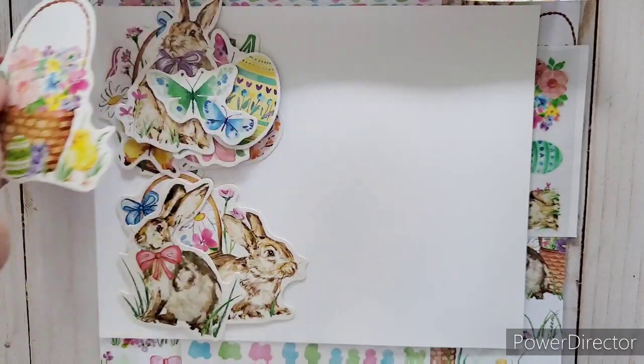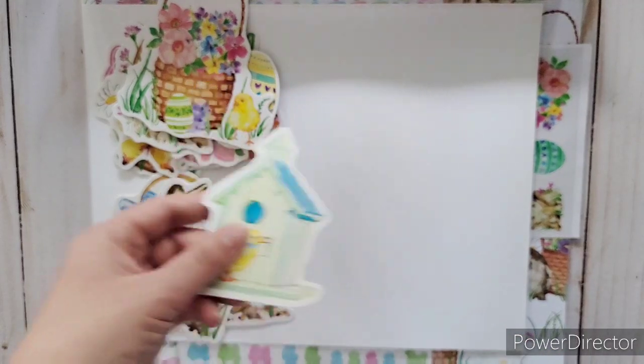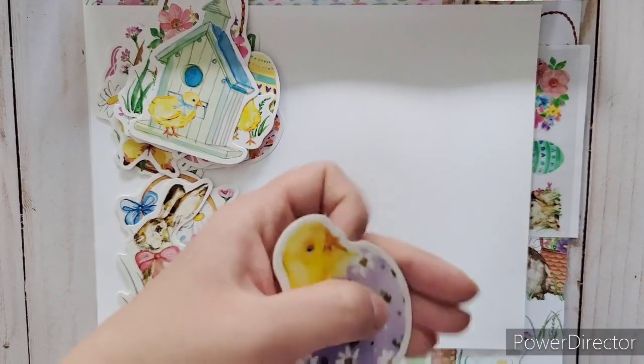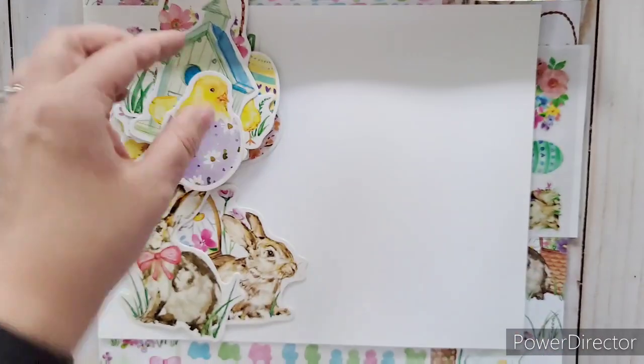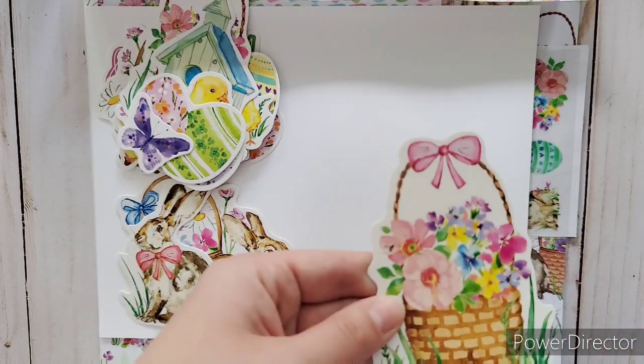Another basket. Oh my god, look at that. It's so cute. And another one hatching. I love these. Oh my goodness. It makes me ready for spring again.